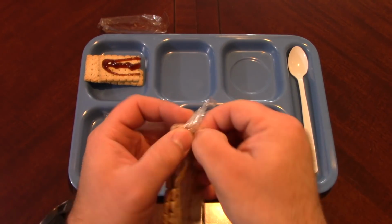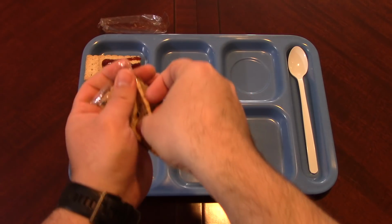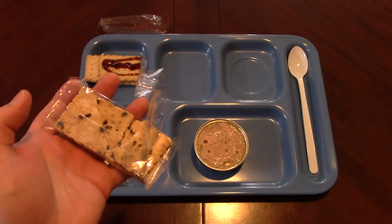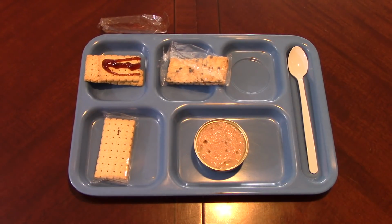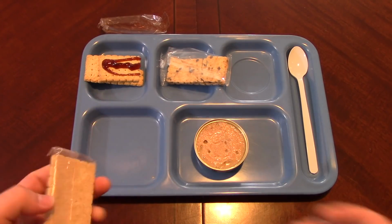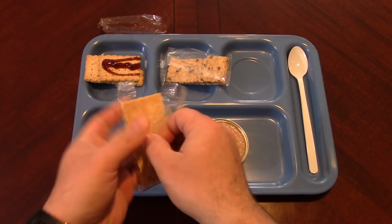We'll try the chocolate crackers next. Smell about the same. So with these, it's kind of like a less sweet Chips Ahoy. Just the regular chocolate chip cookies. Good flavor. Again, not super sweet. That's kind of the theme of a lot of this stuff. It's not overly sweet, which I love. But yeah, good overall cracker.